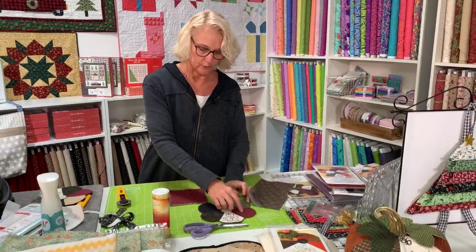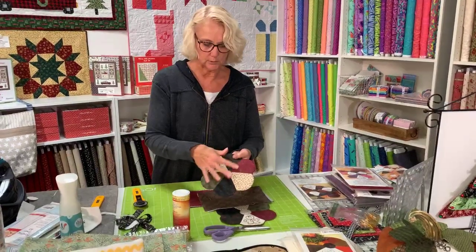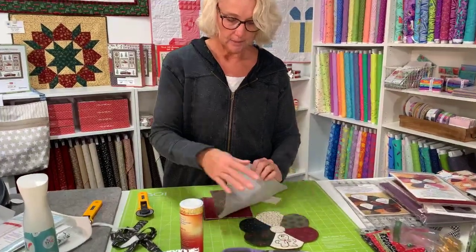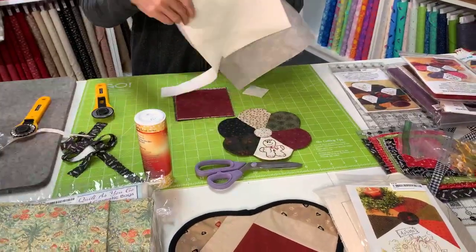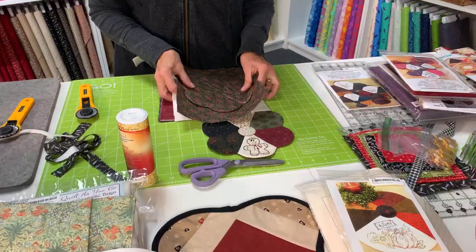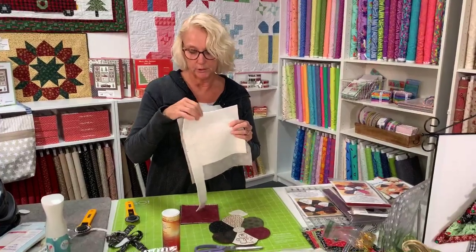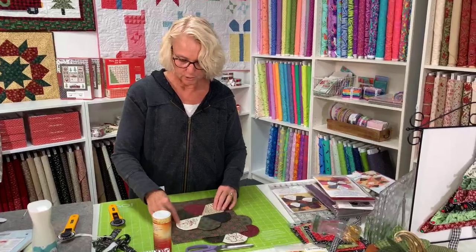Sew each one together. Then you're going to take, and we're going to say that this was our little piece that we stitched all together. You'll lay it right sides together with your backing, and put your batting on top of the backing, like this. Okie dokie. And you can put a little bone ash on your batting as well to adhere it to the back of your backing. And then you'll simply stitch around this.